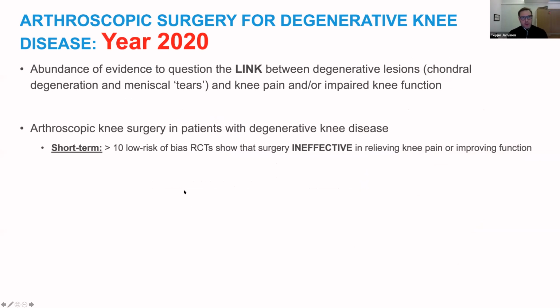Abundance of evidence to question the link between degenerative lesions and knee pain and or impaired knee function, and more importantly, at least for us surgeons, at least 10 low risk of bias RCTs, all convincingly shown that surgery is not more beneficial than exercise therapy or sham surgery in relieving knee pain or improving function.